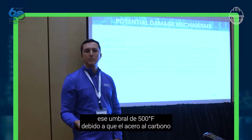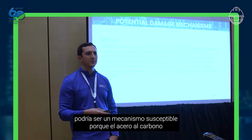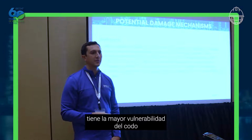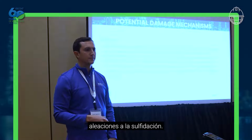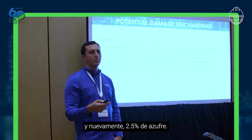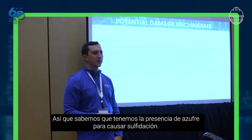And being carbon steel, it could be a susceptible mechanism, because carbon steel has the highest vulnerability of the low alloys to sulfidation. And again, 2.5% sulfur, so we know we have the sulfur present to cause sulfidation.